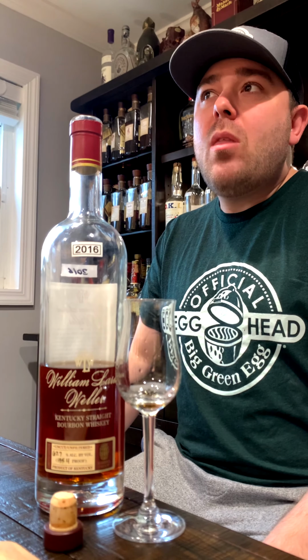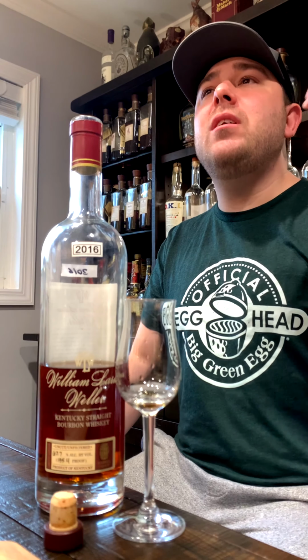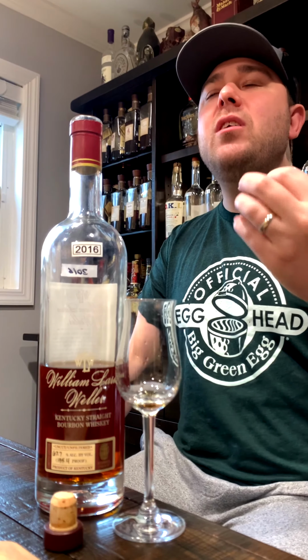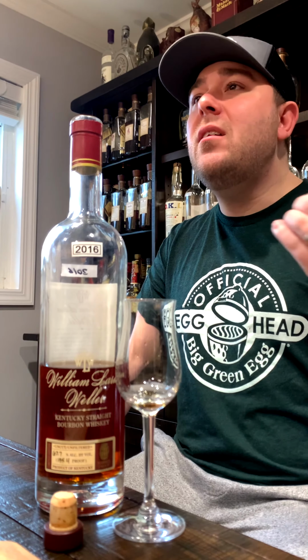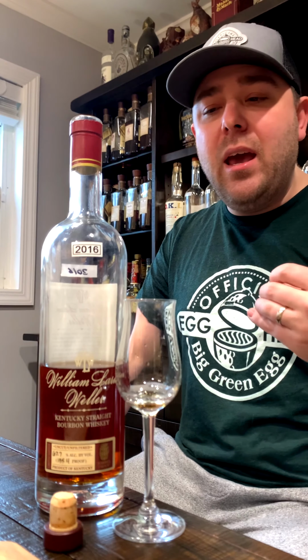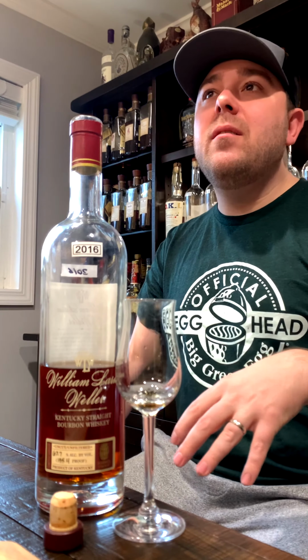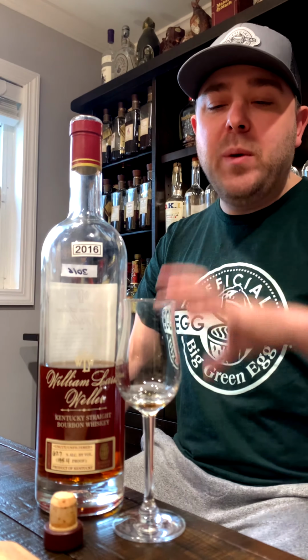On the back end, you do get some of that sweetness. You get some of that earth tone. You get some of that sweet wheat. It's a wheated bourbon, so you get a little bit of that. I'm still getting a little bit of that tannin though. And I'm still getting some astringency. And to me, it doesn't coat the mouth and finish the way a spectacular bourbon should.